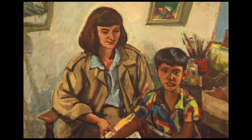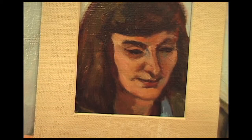On the other hand, you see the mother is totally absorbed in the son, has a kind of sweet Madonna face, who is quietly protecting and admiring the child.